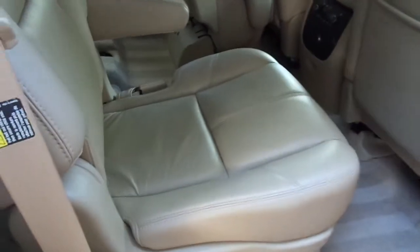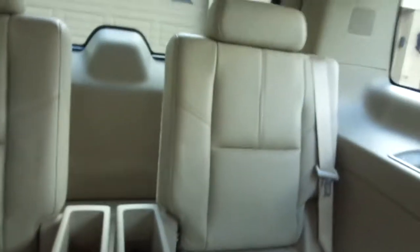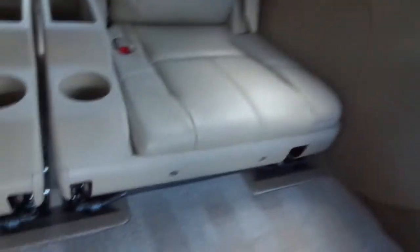Another great thing you'll love about it is it has the third row bucket seats that have never been sat in. Folks, let me tell you something. When you open the door on this beautiful Tahoe LTZ, it smells just like it did when you opened the door at the dealership. It looks absolutely like there's never been a human being in it anywhere. I'm going to tell you again. It looks like the man who had it must have worn surgical booties.